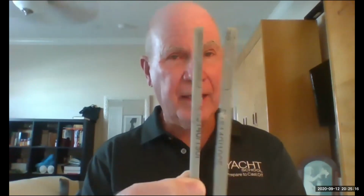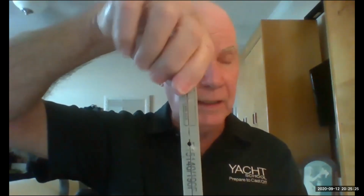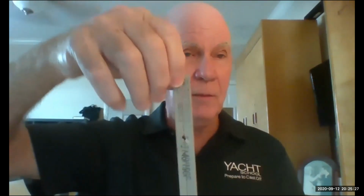So I happen to be, most of you know, very anti-batten, but it's true. This is true stuff. And until you drop your mainsail and inspect the battens, you don't know what's up there. My guess is you're going to find at least half of them twisted, some of them broken.